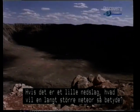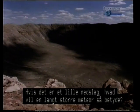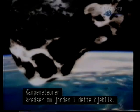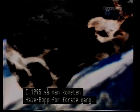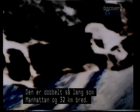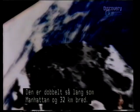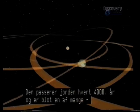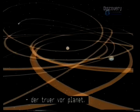If this impact was so severe, then what kind of destruction could a much larger meteor do? There are giants circling the Earth even now. In 1995, Comet Hale-Bopp was seen for the first time. It is twice as long as Manhattan Island and more than 32 kilometers wide. Passing the Earth every 4,000 years, it's just one of hundreds of large comets and meteors that threaten our planet.